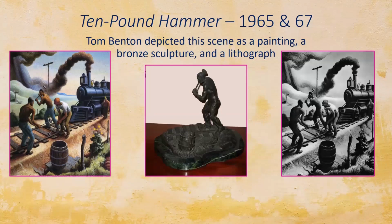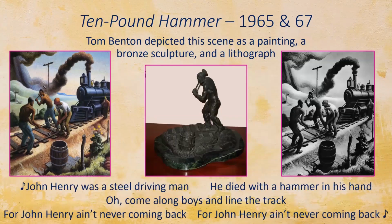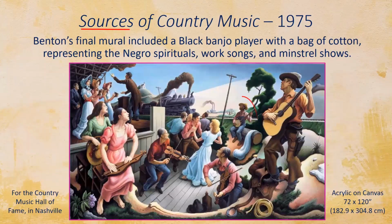Tom Benton also paints basically the legend of John Henry, paints it, sculpts it, does it as a lithograph. And then his very last mural is titled Sources of Country Music. And in that mural, he does show an African-American banjo player, a bag of cotton. So it shows the spirituals, the work songs, the minstrel shows as a source of country music.